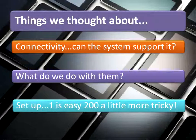That was a question that we were being asked quite a lot. Okay, there's an iPad, but what do we do? Is it just a toy? And so that was where the apps came in, but also we started to spread out and just give curriculum areas some of our sample machines so that they could actually have a look and see what the capabilities of them were.